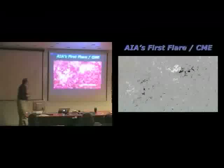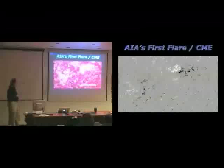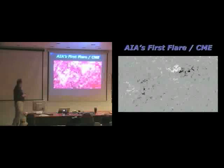Here's the same thing, but magnifying in on the region. So the same sort of thing, but trying to get you a little bit better idea of what the AIA image really is. So you can see a wave coming out, but it's not as obvious in the helium transition region emission.